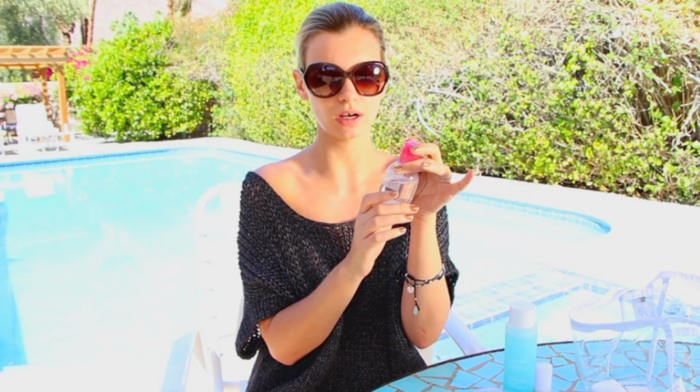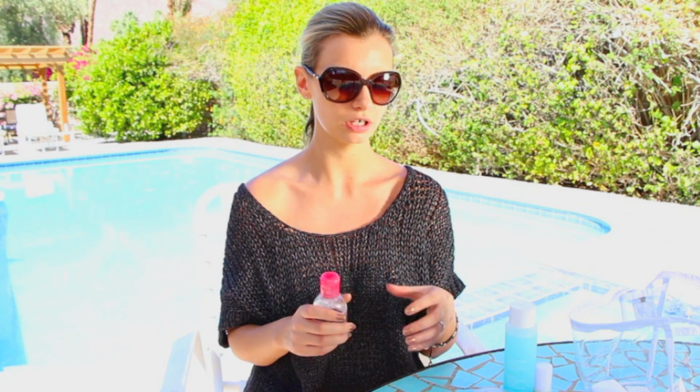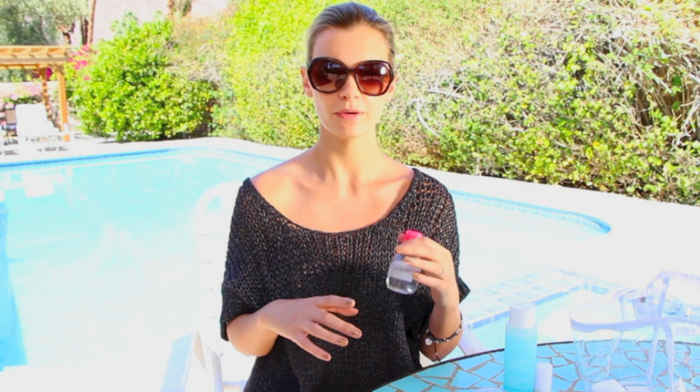Now, it is really good for taking off makeup, but I would never recommend using a cleansing water as your main cleanse. I think that you need something that you really massage in, that has some kind of oil in it perhaps that can lift makeup away, or just has a good cleansing agent that's gentle but very effective, so you're leaving your skin really clean, but you're not drying it out.